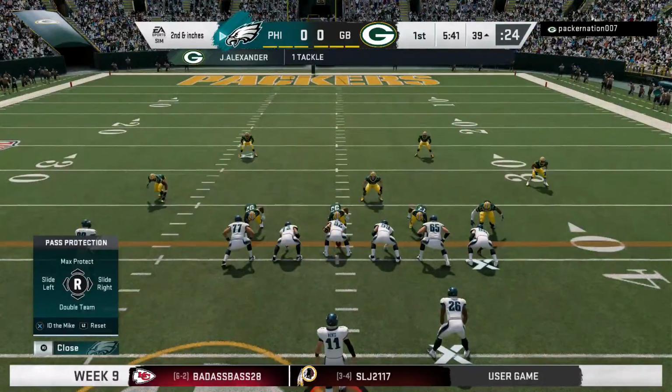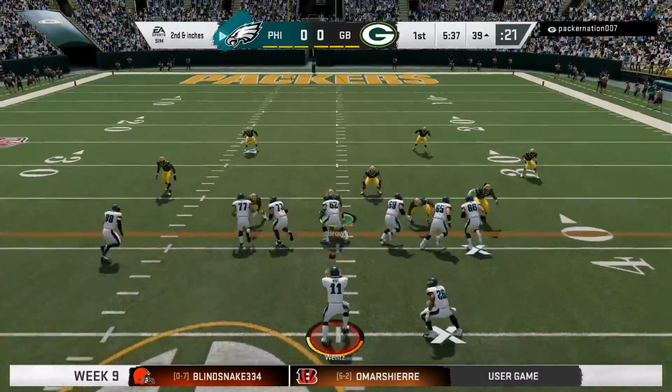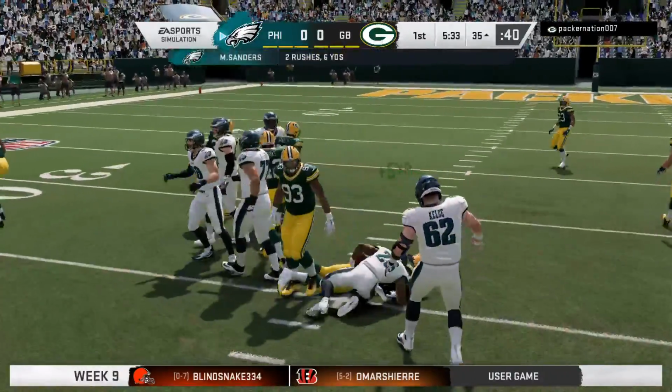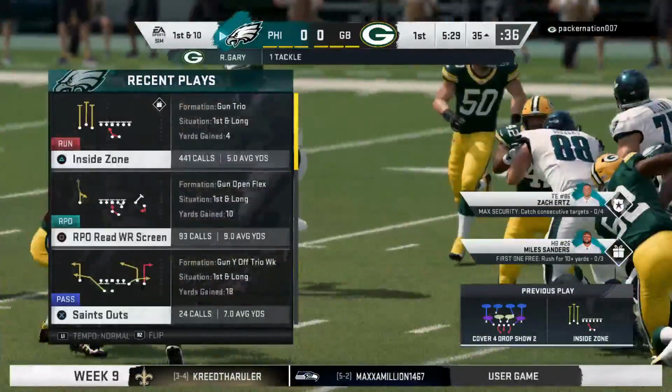They still need about the length of the football here, maybe a little less as they come up on 2nd and inches. It's a 2nd down run with Sanders. And he'll go down here at the 35-yard line. 4 yards the pickup, first down.